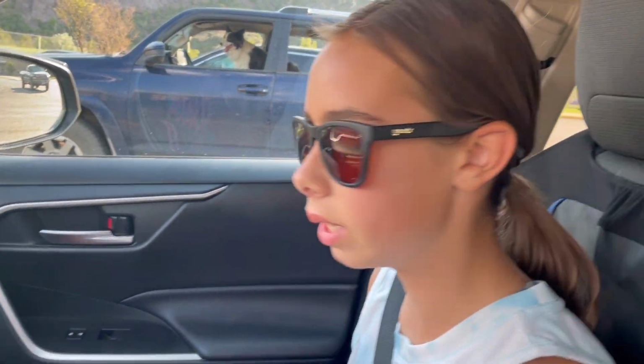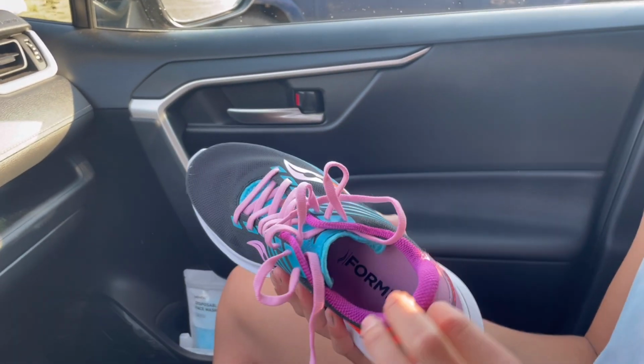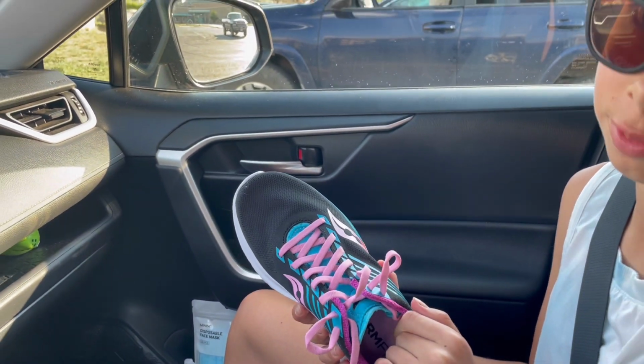So first running with the new shoe, we're going to take it for a track workout. It's very light, so it should do great. 4x800 meter repeats, so in this 98 degree heat, always fun.